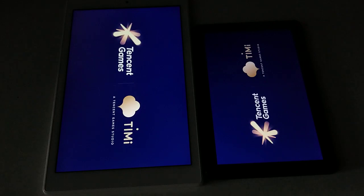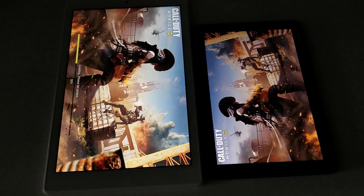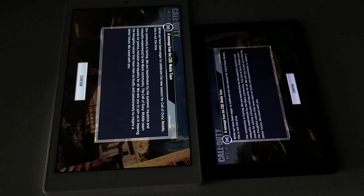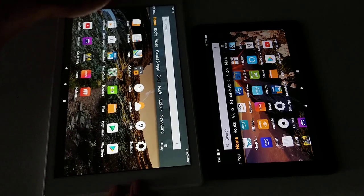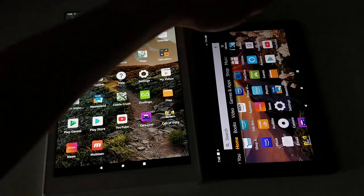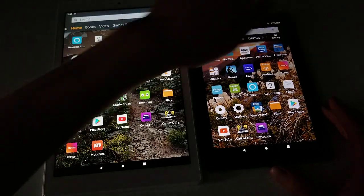One thing to note here is if you have your brightness up all the way, the 10 has more light bleed on it. This looks brighter. The HD8 actually looks darker. Again, the 10 actually has some light bleed coming through, where the 8 does not seem to have that issue. But if you're like me, you don't keep your brightness that high most of the time. You don't notice it whatsoever on either device. I set my brightness up for this video.